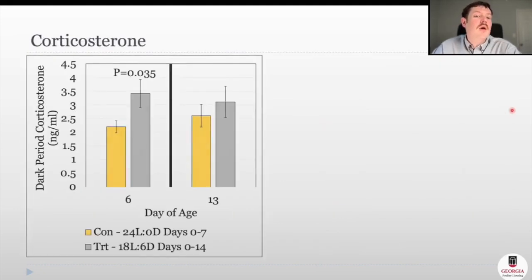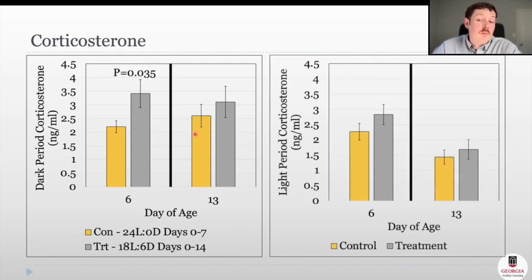Looking at corticosterone during the dark period, on the night of day 6 we actually see a significant difference between treatment and control, although on the night of day 13 we did not see a difference. When we look at daytime corticosterone, we see no differences on day 6 or 13. So we do see higher corticosterone levels in the treatment birds on day 6. Unfortunately, that was one of the first times some of our lab members were taking blood samples, and we have a feeling that sampling error came into this, so this may not necessarily exhibit a stress response.